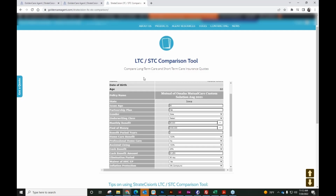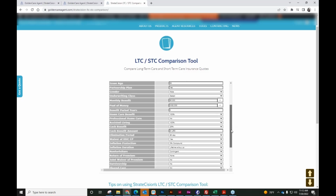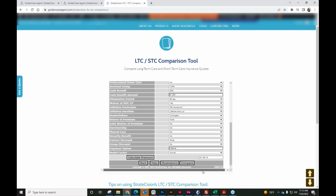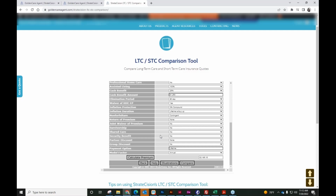While you are looking on the screen, you'll see that it is moving within the window. There is more of the tool available, and if you're not seeing it, you can certainly use the bars along the bottom and along the right to hopefully be able to see it all. Once you've entered everything that you need, I typically recommend to calculate premium.